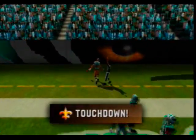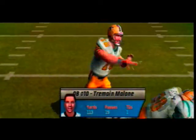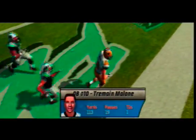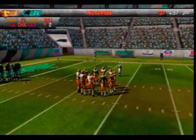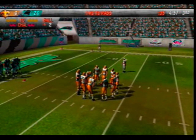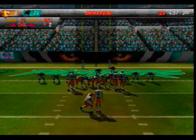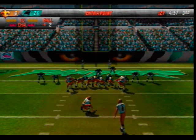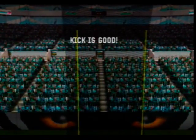Inside the 20 for the first time today, and we're in the third quarter. Touchdown, New Orleans. This is exactly how you execute the play-action pass. The quarterback does a great job of selling the run, and that freezes the defense long enough for his receiver to get open in the end zone for the score. The point after is good.